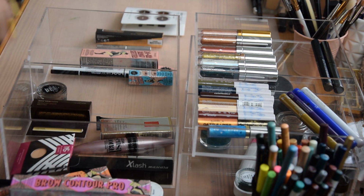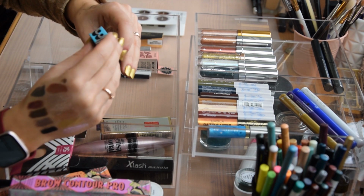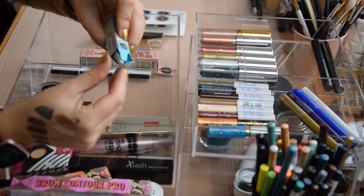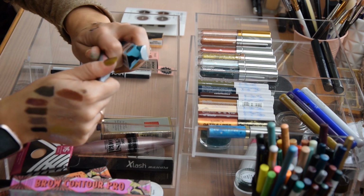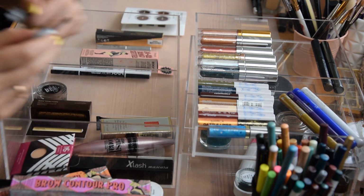Then I have still a mini Gimme Brow in the shade 3. I don't know how I feel about this. This was a gift with purchase, and the color, I don't know.